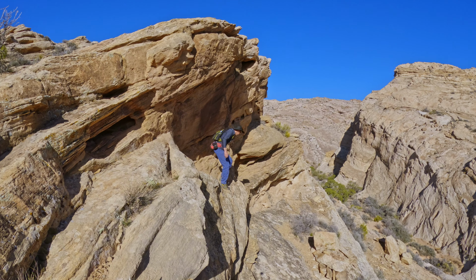I think this is the end of the line. Huge dry fall, but also an amazing, I think what would be called a bridge, not an arch, because it does span a waterway. Here we are in the very back, behind the bridge. And it is beautiful, that's for sure.